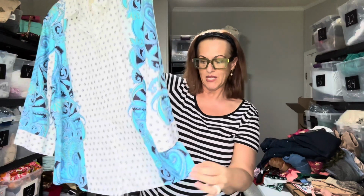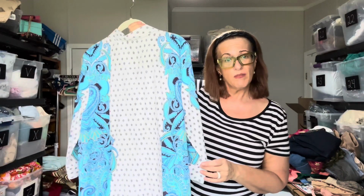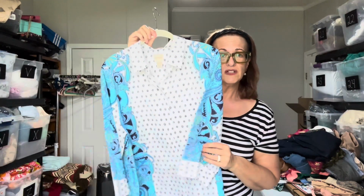It has a nice hemline. Yes, it has a nice hemline, so you could leave it as a tunic length. 3/4 sleeves, which are complimentary to the upper arms. And it's just a really beautiful piece. Look at that. Design on the front and the back. Just beautiful. Chico's. All right, moving right along.